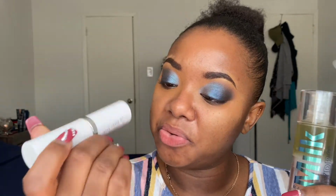So now that I have both eyes done, I'm gonna go in with primer, and today I'm gonna use my Milk Hydro Grip Primer with my ColourPop No Filter Sticks Foundation, and this is in the shade 175 Warm.